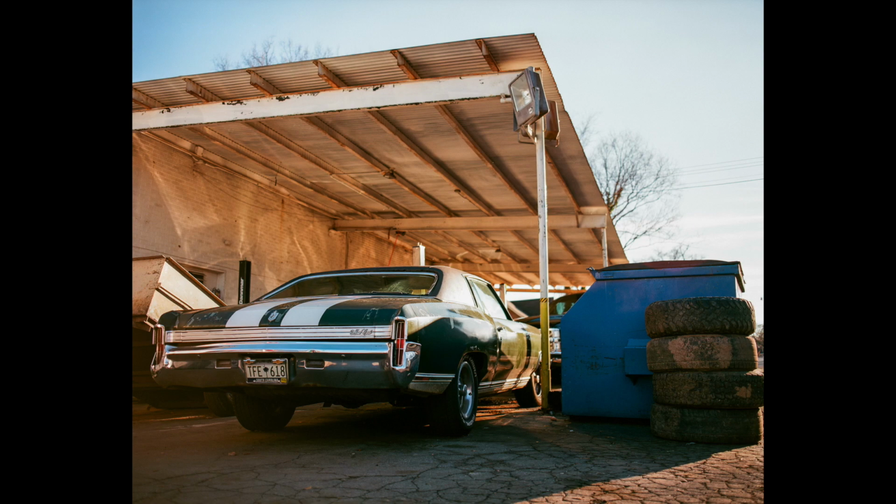Then next was the shot of the back end of the Monte Carlo on the Ektar 100. I really just wanted to make sure I got a shot with the Monte Carlo emblem in there, and Ektar is a beautiful film. Especially when you're shooting during golden hour, just in that last little bit of light. You'd be hard pressed to find a film that truly represents the colors of that time of day better than Ektar 100 in my opinion. It's not worth much, but that's my opinion. But yeah, I really like the way these 2 shots came out.